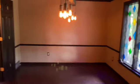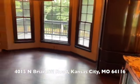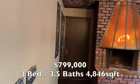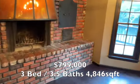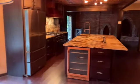This beautiful Tudor-style home is located in North Kansas City at 4015 North Briarcliff Road in the sought-after Briarcliff Estates subdivision. It has 3 bedrooms, 3.5 baths, and over 4,800 square feet, listed right under $800,000. This property is gorgeous and has so many updates.